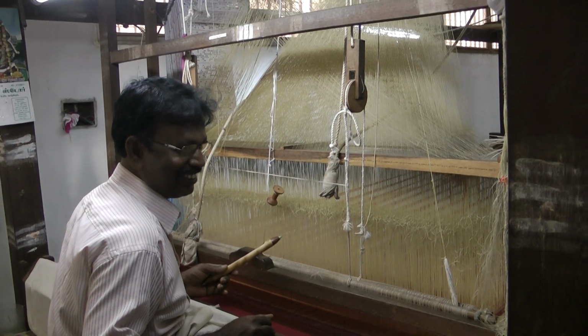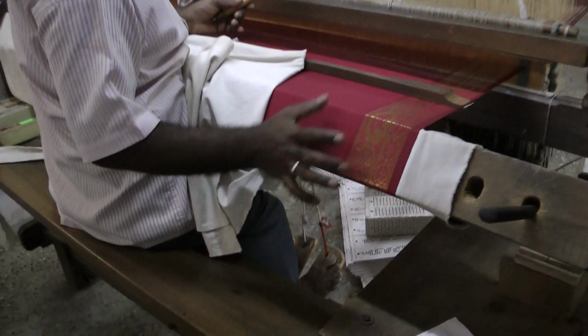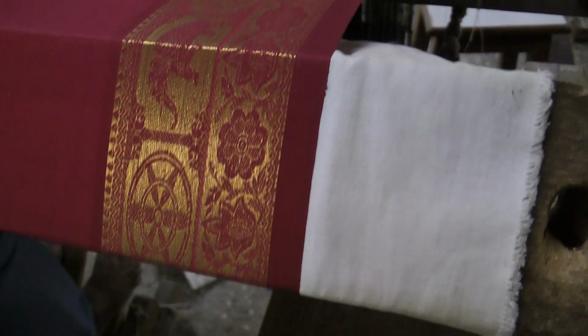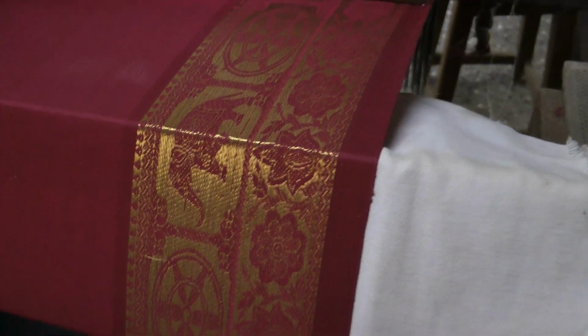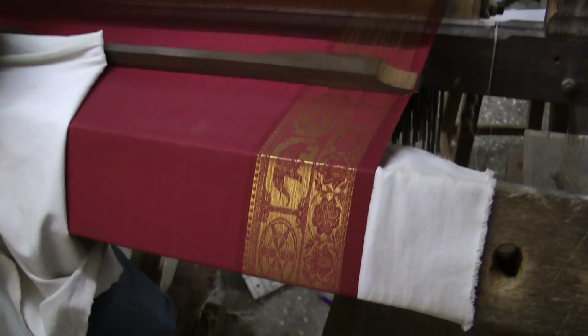This chap's making a silk sari which is 8 metres in length. Oh, elephant. Elephant, yeah. That's the symbol with the gold thread. It's very expensive.